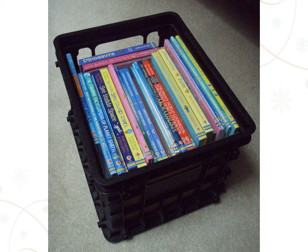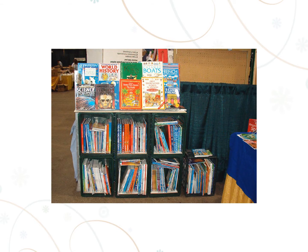I use them all the time for display, for carrying things to exhibits and then using them as part of my display. Here you can see the crates stood on their sides to form a little wall of books, like a bookcase. It's an excellent way of storing extra stock at an exhibit that you haven't got the space to put out on tables and so on.